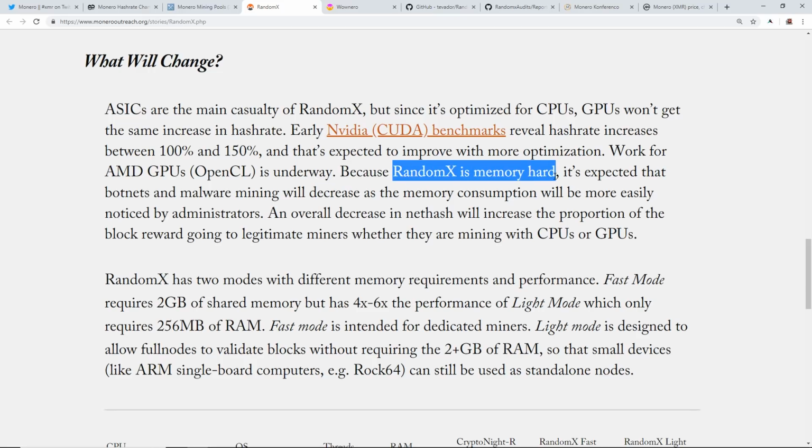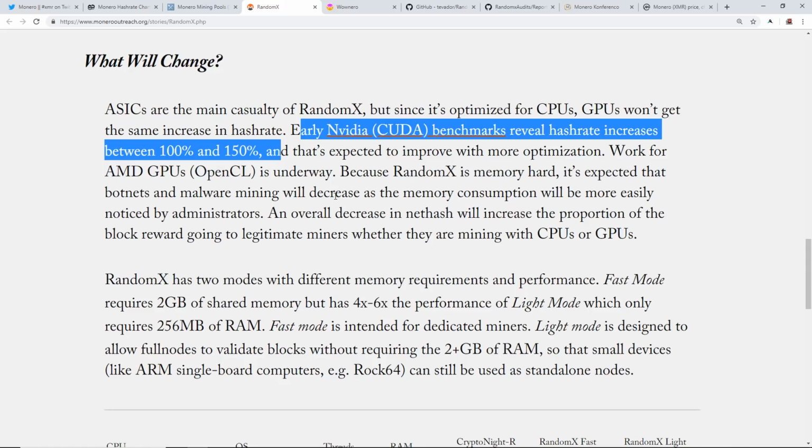With AMD cards and NVIDIA cards being pretty good with memory-based algorithms, they said that there wasn't any hash rate increase for AMD GPUs, but there is for NVIDIA cards. That is kind of interesting, and I feel like this is kind of like a PoW situation where the early results showed that a GTX 1060 hash rate on PoW was the exact same as an RX 570 or 580 8GB card.